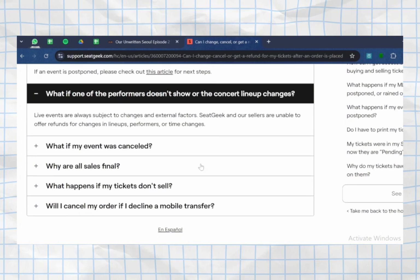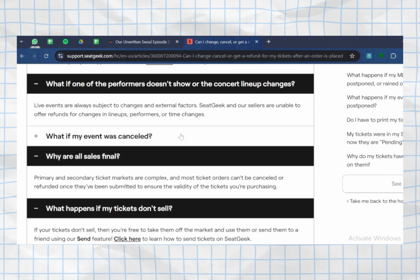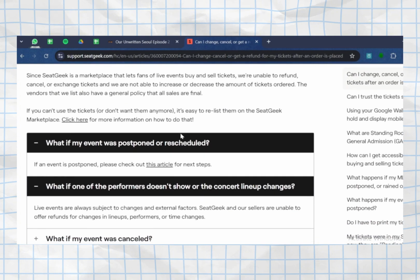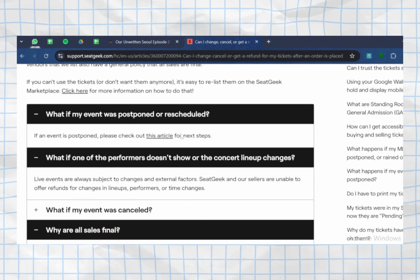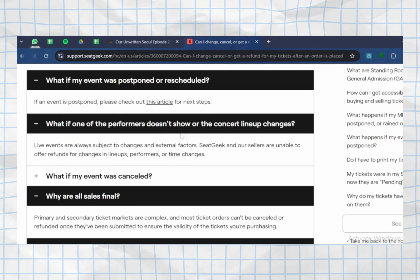Now, if your tickets don't scan at the venue, contact SeatGeek immediately. Their buyer guarantee will help you resolve the issue, which may include a refund or a replacement ticket. Also, for any refund-related issues or questions, reach out to SeatGeek customer support directly. You can find the customer information and support articles on the SeatGeek website.